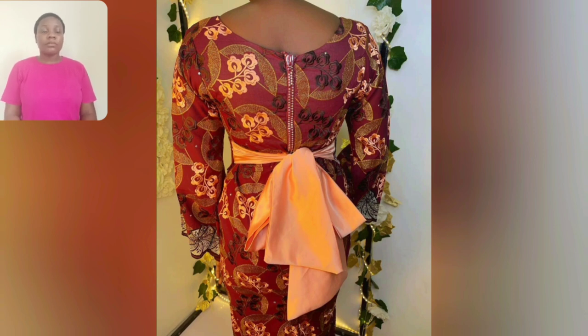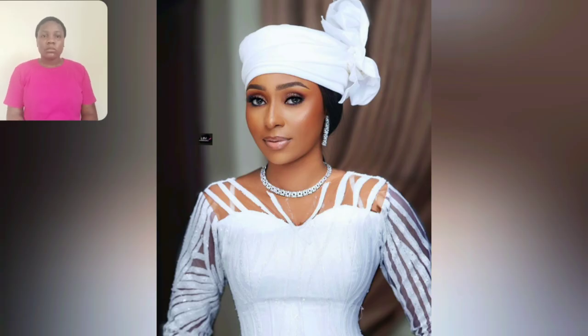Yeah, this is the back part of that particular gown you just saw. It's beautiful. I love the cutting. The cutting is very mature. Wow, in my previous video, I think I've showcased this style. My bad. But it's worth watching twice.